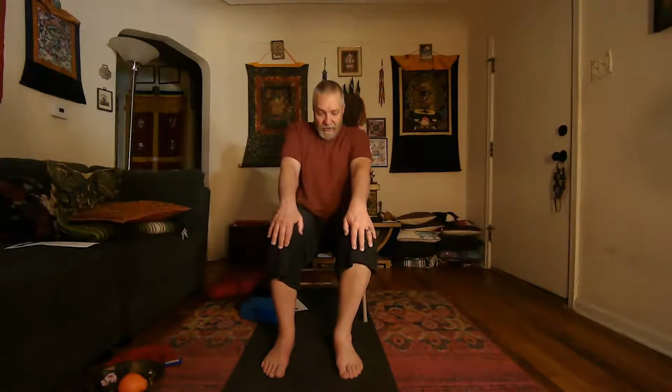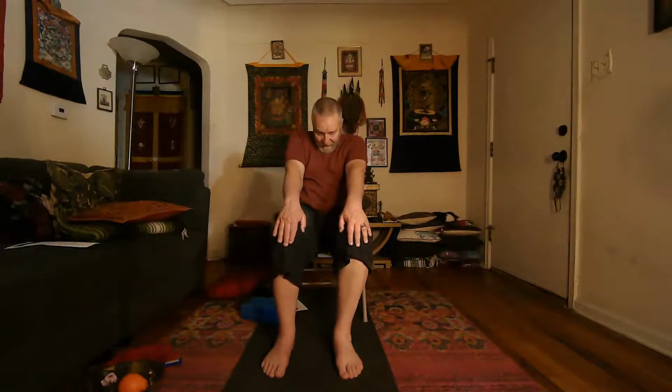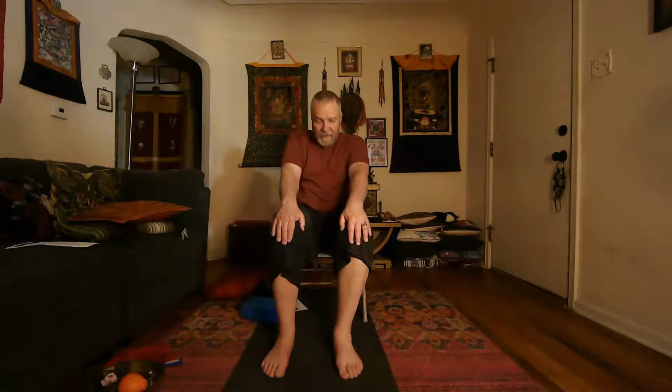Now with your hands on your knees, and again, be helpful if you're sitting a little bit forward on the chair. Inhale, hinging at the hip, bringing the chest forward and along with the chin. And exhale, coming back, collapsing the chest, bringing the chin to the chest. And we're going to do some gentle, slow rounds of seated cat-cow.